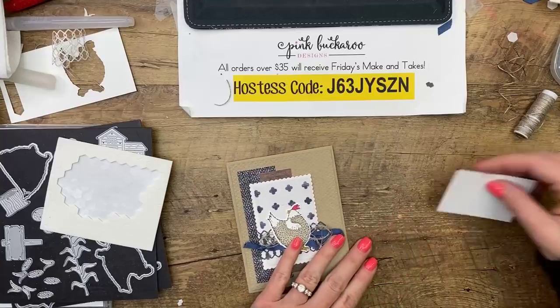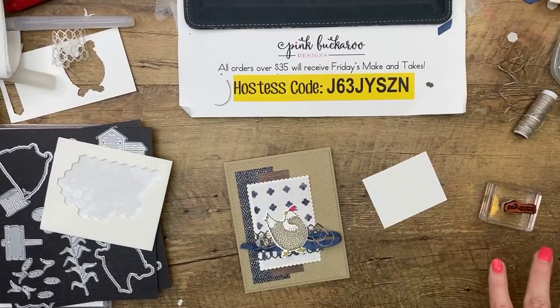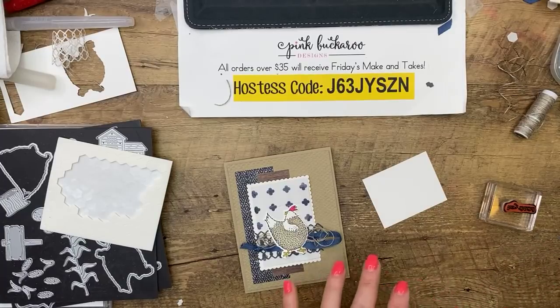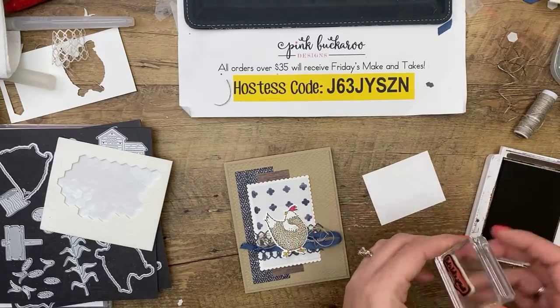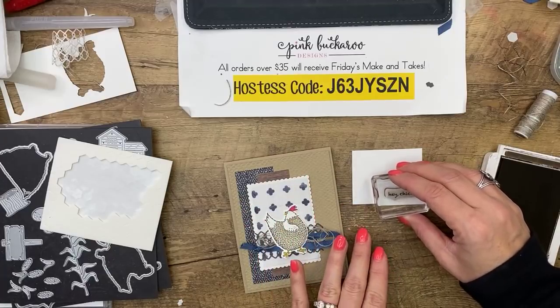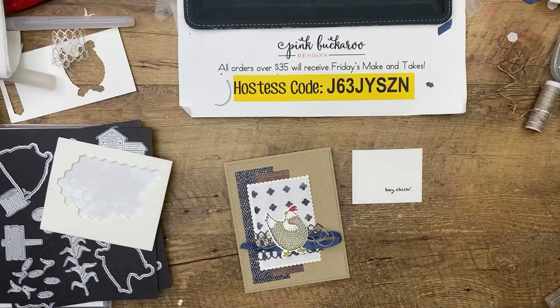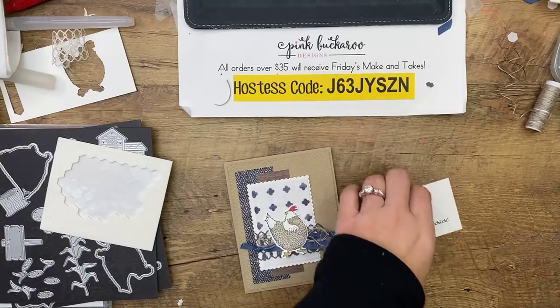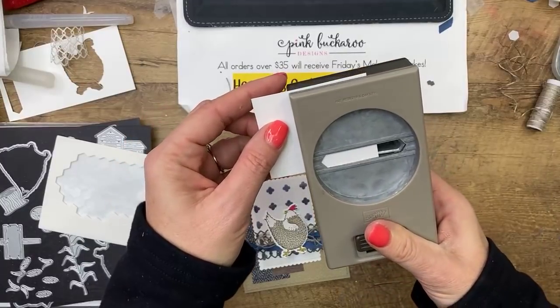Now, let's stamp the sentiment with, where's my ink? Right here. I'm using all the same inks, it seems, this time. So, trying to keep them all centrally located. So, I'm going to stamp Hey Chick right there, Early Espresso. And then I'm going to take my classic label punch. I could not remember the name.